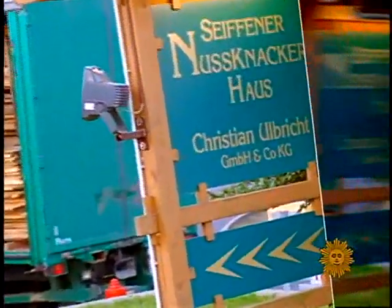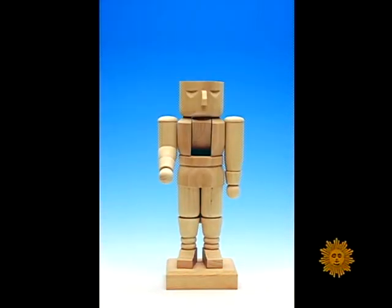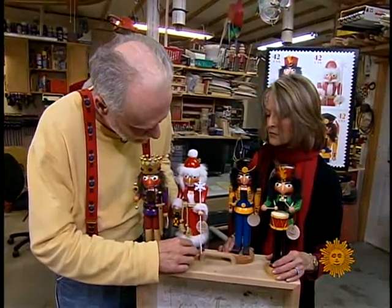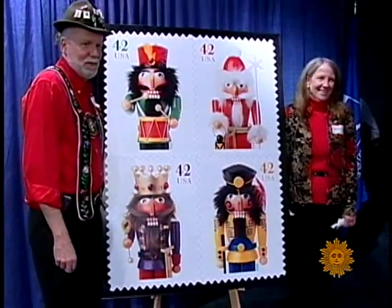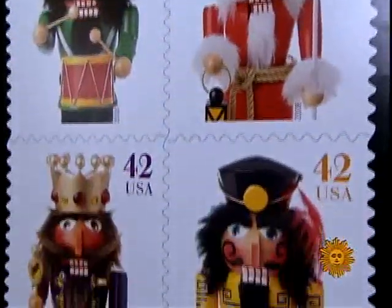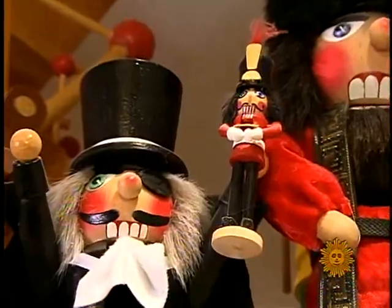That's fantastic. In the last century, with workshops like Ulbricht's, Germany became the center of high-quality nutcracker production. But last year, it was Glenn Kreider, the Virginia Nutcracker Man, whose designs were chosen to go on the first ever U.S. Nutcracker stamps. And then they told me the number was 1.4 billion or something like that. That they were producing? With a B, billion. A big honor for someone who is just nuts about nutcrackers.